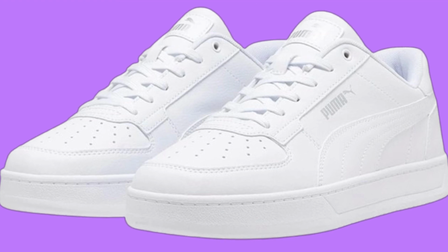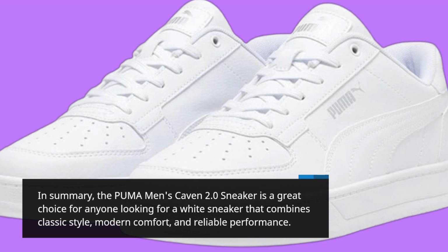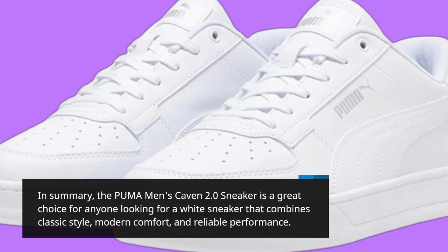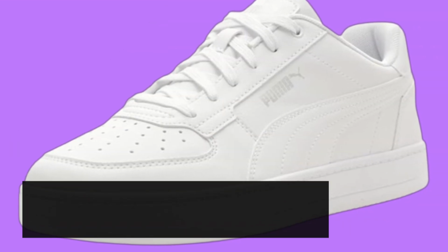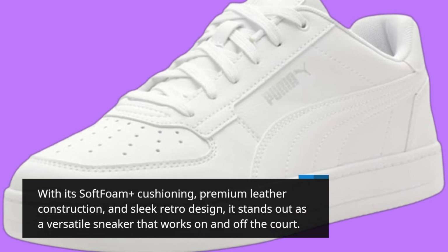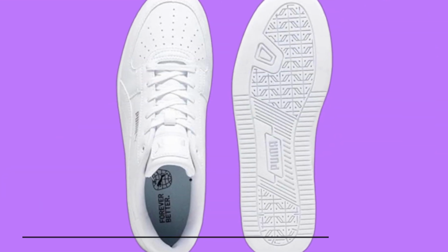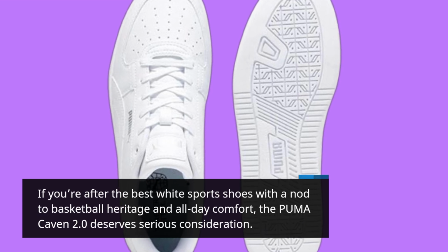In summary, the PUMA Men's Caven 2.0 sneaker is a great choice for anyone looking for a white sneaker that combines classic style, modern comfort, and reliable performance. With its soft foam plus cushioning, premium leather construction, and sleek retro design, it stands out as a versatile sneaker that works on and off the court. If you're after the best white sports shoes with a nod to basketball heritage and all-day comfort, the PUMA Caven 2.0 deserves serious consideration.